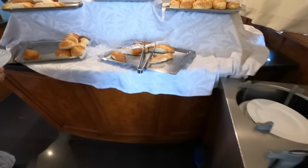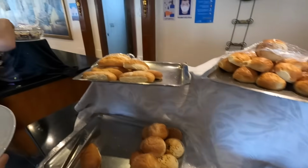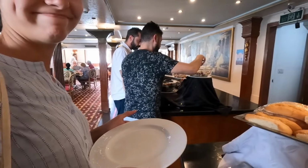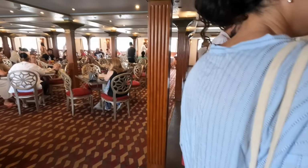So now we'll show you the buffet. Gonna have lunch now. Here is just a self-service, so they have quite a big selection, like a big bread selection, big vegetarian selection, meat as well, and dessert, my favorite part. Quite a big area too.